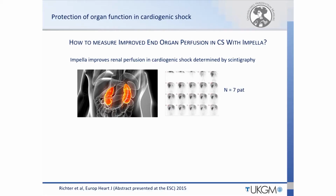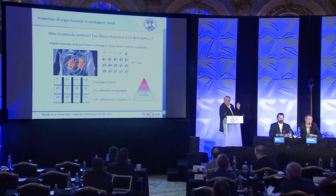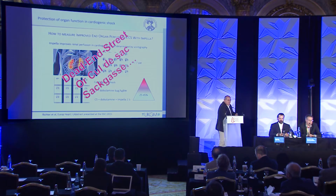We went ahead and tried to start renal scintigraphy in patients with Impella in shock, carried them to the nuclear medicine department, carried them back, intubated, not intubated. It was a hell of a time. We stopped at 7 patients. We saw a broad variation. Renal scintigraphy is a very good tool for stable patients to measure renal perfusion, but not in patients with a combination of cardiogenic and septic shock. So this was a dead-end street.